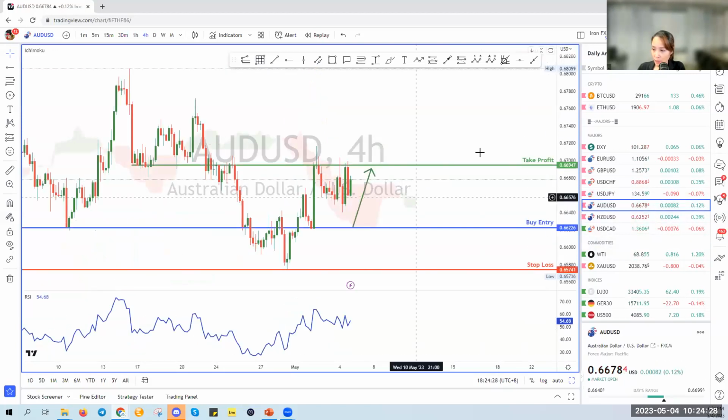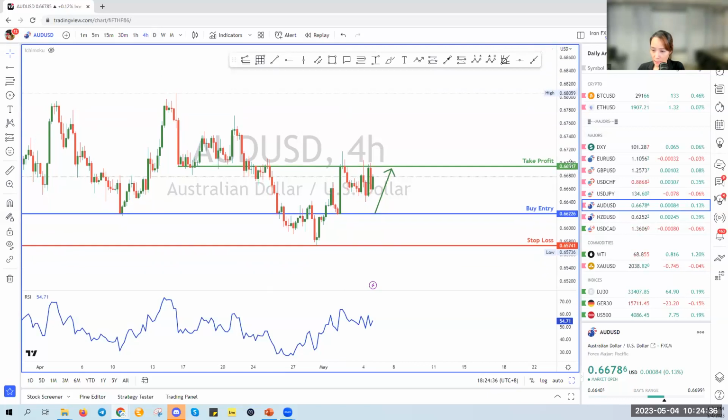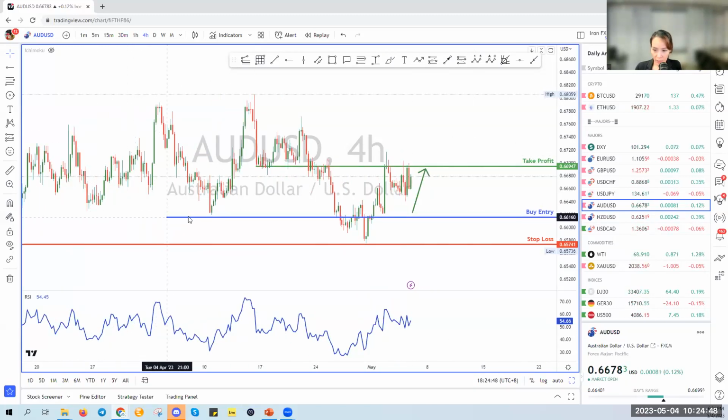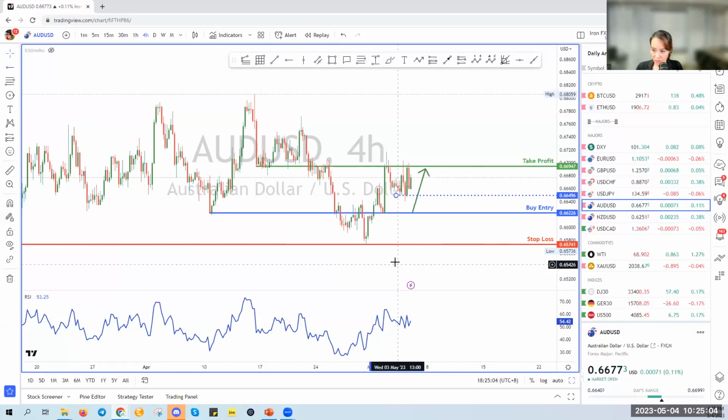Okay, and this is AUD USD. I'll go to H4 again. This is kind of my buy entry over here. But the price, this one should be yesterday, in Singapore time, and price is still kind of touching this level. So my view, I still wait at this level.